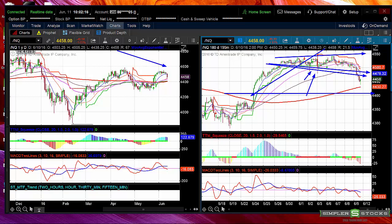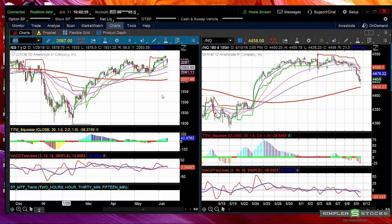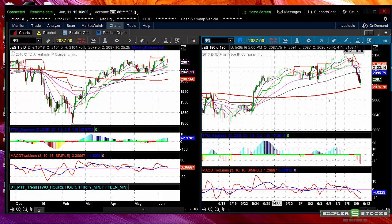Now, why is that so important? Let me take off these arrows and show you again. If we get to this area here, that's May 24th. I always look at this from a relative point of view. Where were the ESs on May 24th? Very important in here. Let's link them up. So keep in mind May 24th and the spike in the NQs, and where the ESs were on that day. As you can see, on May 24th, the ESs were 2060. So this is the whole area.